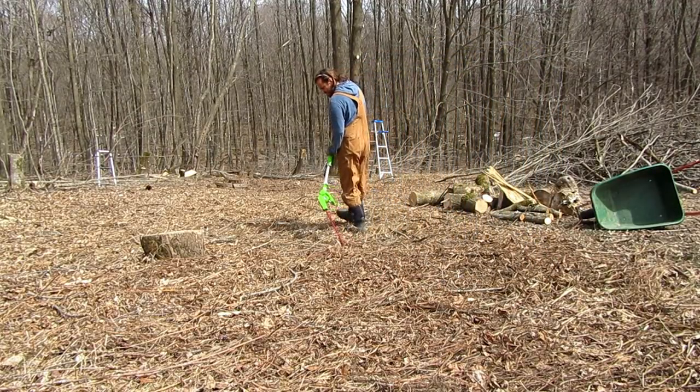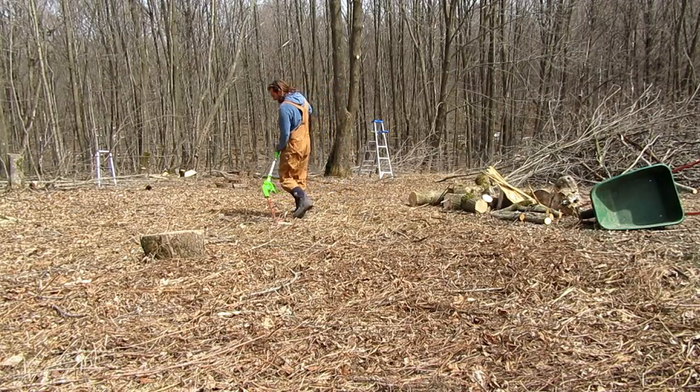So I should take care of those. I'm probably going to come out here every couple weeks and just use the hedge trimmer. And then I'm going to slowly mulch. I'm going to mulch where I plant the trees and blackberries and blueberries first and work out from there. If I had more access to wood chips, I would just mulch this whole thing right off the bat.